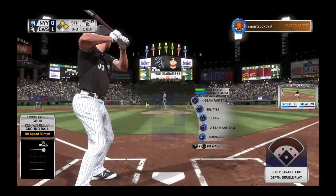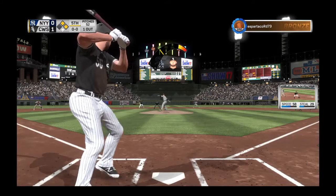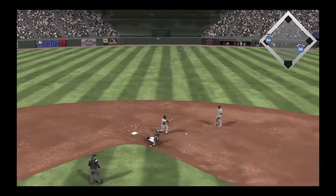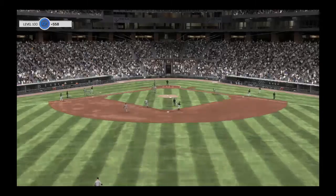Settling in now, number 56. Flied out in his first at bat, so make him 0 for 1 so far. Hit back up the middle. Toward second, Gordon is there. To Crawford for 1. Relay to first in time, and just like that.